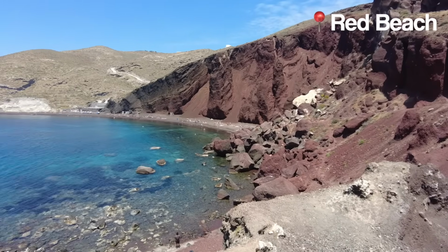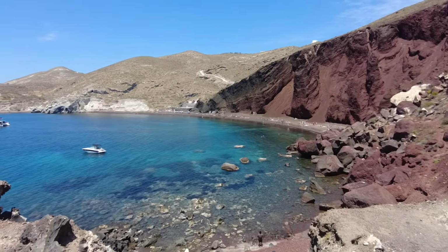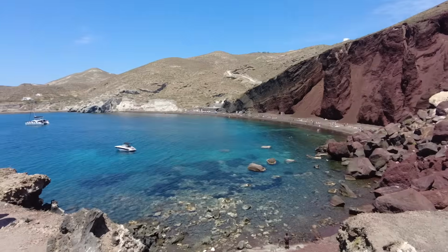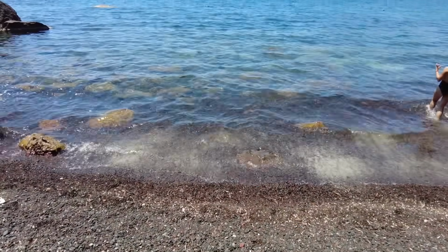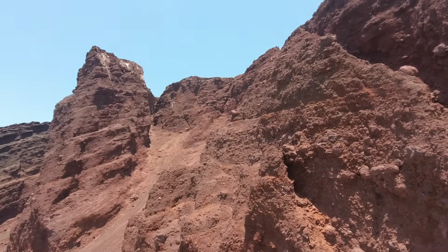From the museum, we took a short walk over to Red Beach, which is another beautiful area of the island. It's a little cove beach with a stunning backdrop of red stone, and the combination of the blue of the water and the red of the cliff is just so pretty.